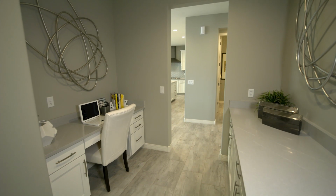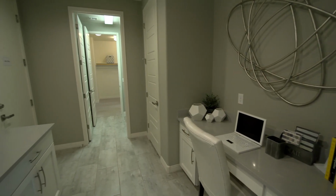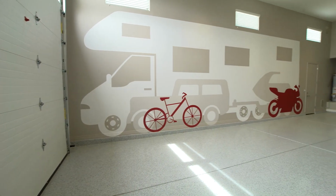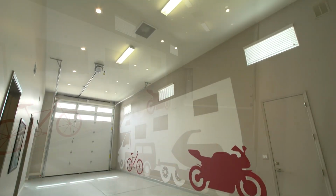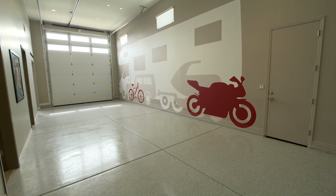Lastly, a mudroom offers an optional key drop and tech center, plus access to the laundry room and both garage areas. Which brings us full circle to the Deacon's spectacular RV garage. Whether you've got a full-sized recreational vehicle, boat, or growing bike collection, this space has you covered.